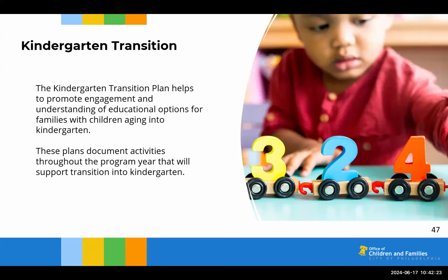First is the kindergarten transition plan. This helps to promote engagement and understanding of educational options for families with children that are going into kindergarten. It documents activities throughout the program year that will support this transition.